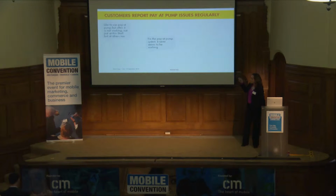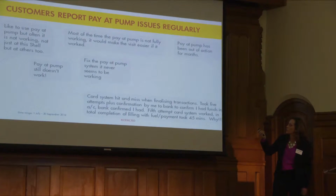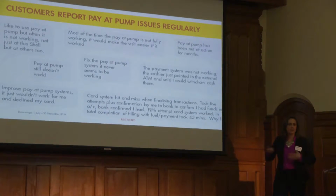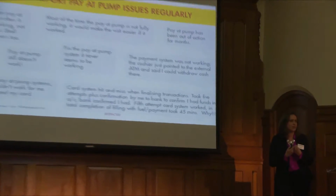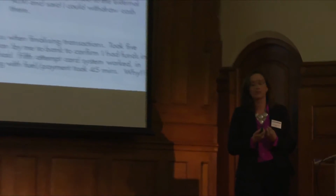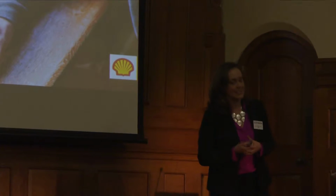And this is again more verbatim. Fix the pay at the pump, it is never working. Still doesn't work. Most of the time my payment is not fully working. It's the same and same again. And it's so important for us to be able to give something to the customer that matters to them. So this is how we decided to address it.